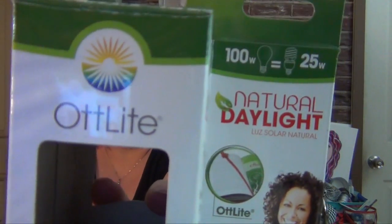OTT lights. Have you guys seen the OTT lights? OTTLITE, OTT light. They have them at my Joann's. They have, I don't know, 100 it seems like. They have a whole aisle of different types of OTT lights for your creating space. And I bought this, and I bought a big one. This is a $15 light bulb. But I had 40% off, so it was 6 off, so it was a $9 light bulb. And it gives 100 watts, but only uses 25, right? That's what it says. Estimated energy cost of only $3 and a penny per year. So I'm doing good, right?